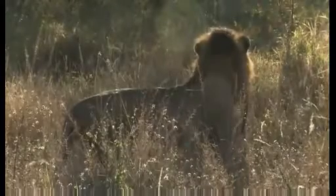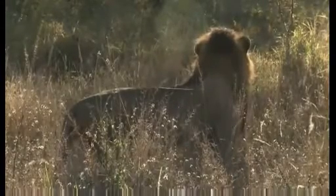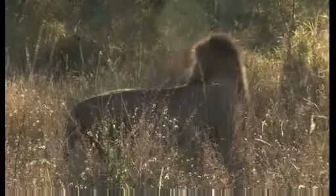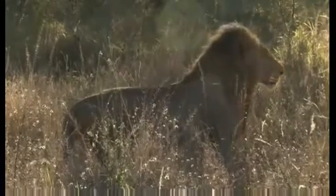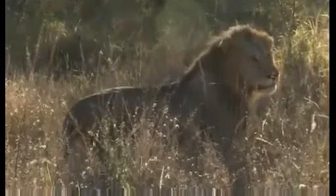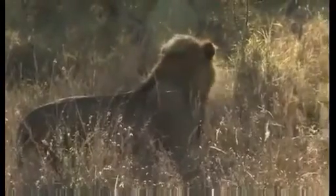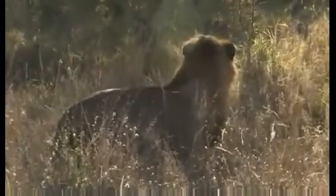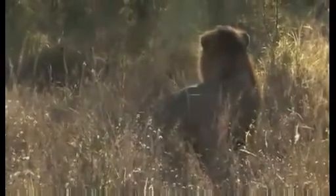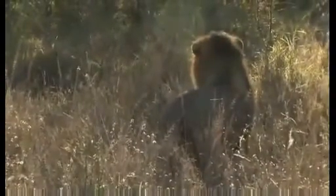I wonder if there's something in this dense bush beyond him. Seems to be listening to something. Brother's coming up at the back. There's something in there that they're interested in, or he seems to be showing some interest in.